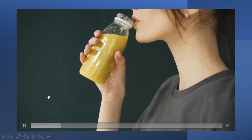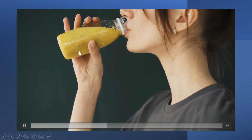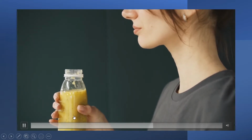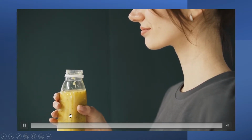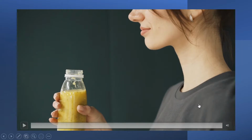Now this girl is drinking an orange juice. I'm not too sure what type of juice it is because it seems to have a lot of little seeds in it, so it's probably a mixture. Fresh fruit juice is very good for your health. She's wearing a black shirt, and there's a black wall behind.